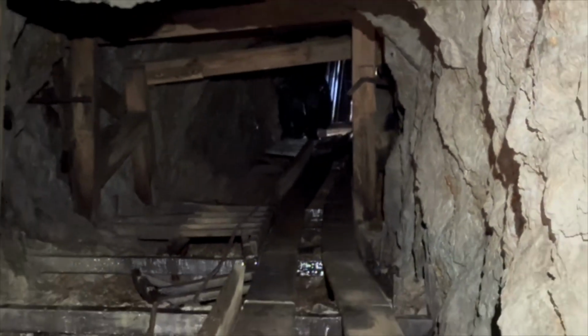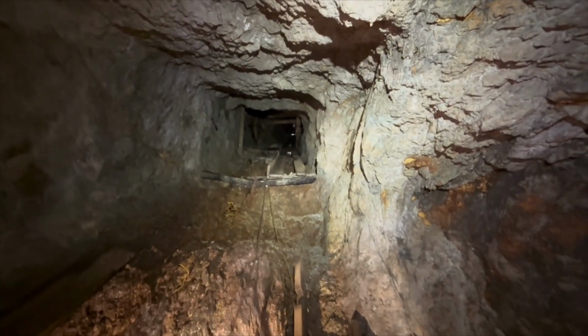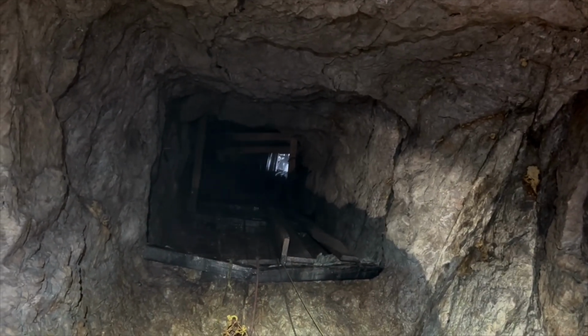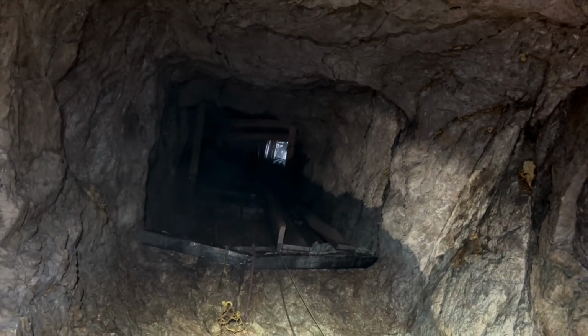So apparently I need to climb up there. It's a little steep. There's like quite a breeze coming through there, through the shaft down here. It's really cold. You can actually see the mist coming down. It's gonna be a cold climb.